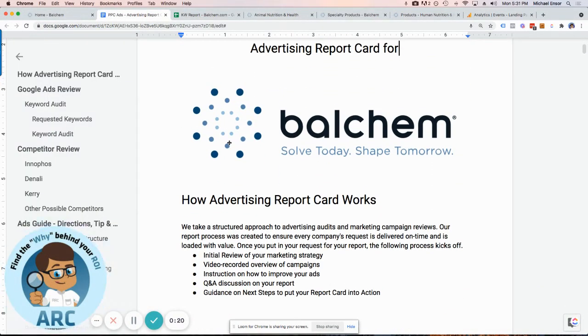So first of all, Advertising Report Card is a structured system where we go through a campaign, whether it exists or not, and build out an entire strategy of what could be scaled with. Since there is not a campaign in place, and the purpose of this was for the competitor strategy that we initially discussed, which is placing ads above our competitors, that is going to be the main focus. And also a little intro about Balchem.